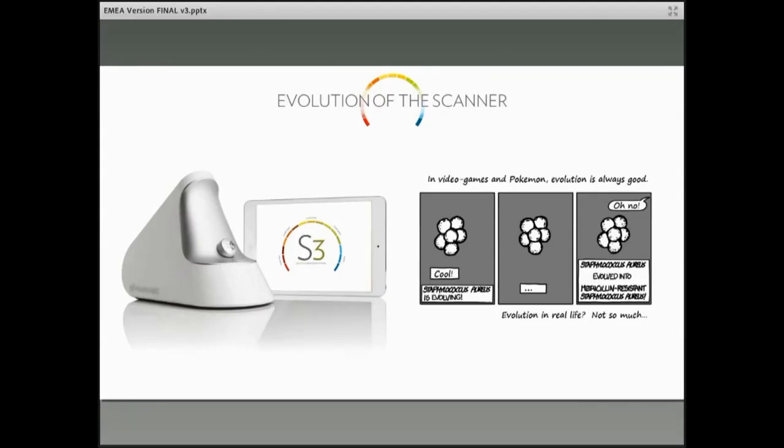I'm joined actually by Dr. Scott Bergeson, who's a professor in the Department of Physics and Astronomy at Brigham Young University here in Utah. And he, along with his co-worker, Justin Petrus, were the architects, or in some ways the inventors, of the S2 and the S3 biophotonic scanners. So we're really happy to have him here today.